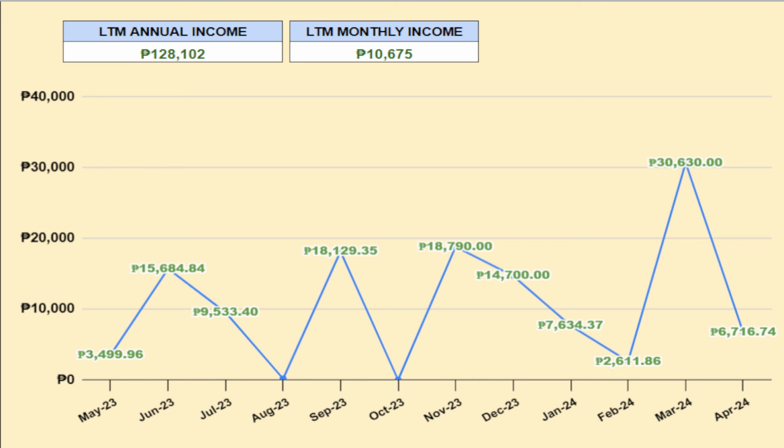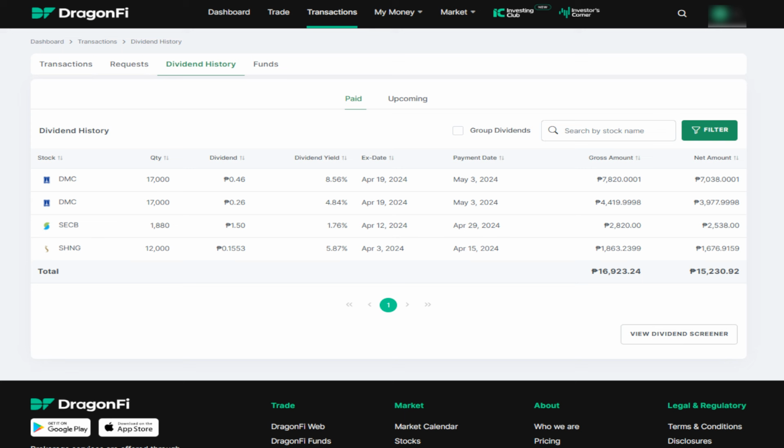And since my broker now has a well-presented dividend history, I can now show you the stocks that gave me dividends last month. This adds even more transparency to my portfolio reveal, as I'm not only showing you my portfolio directly on my broker, but also the dividend transactions. If only DragonFi had a filter function to only show buy transactions, then I could show it to you guys as well. The only stock missing here is MREIT. I don't know why it didn't show up, but maybe because I just recently transferred my stocks here.